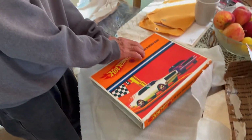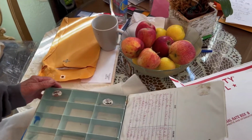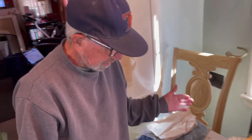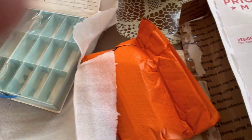Just pull it open and then lift the flap and then raise the lid. Oh, there's no cars at all. Where's all the cars, Kevin? Kevin, did you open this box and steal all the cars out of it? Wait a minute. Oh, there they are.